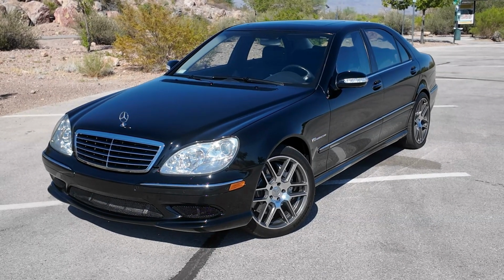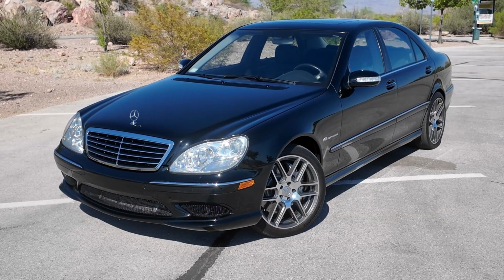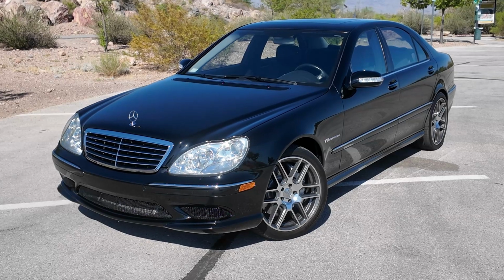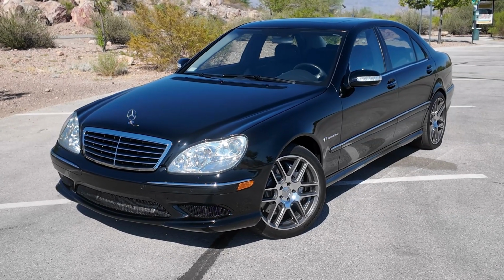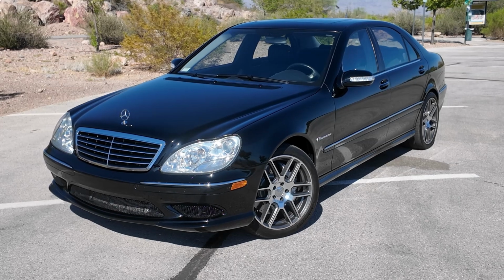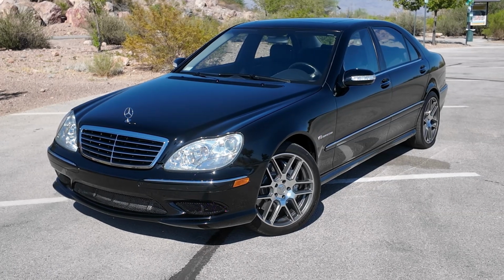This is a phenomenal vehicle today. This is a 2003 Mercedes-Benz S55 AMG that is loaded to the hilt with every imaginable option, and it's a one-owner vehicle. I personally know the person who's owned this vehicle, and she has owned it since brand new and maintained it through Mercedes of Long Beach and of Las Vegas since she's owned it, and taken immaculate care of this vehicle. When you see the service history on this thing, it's literally unreal.